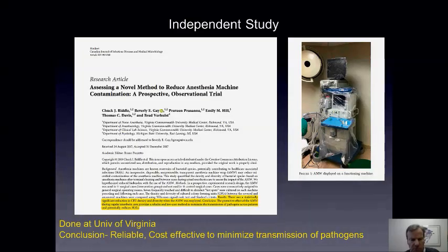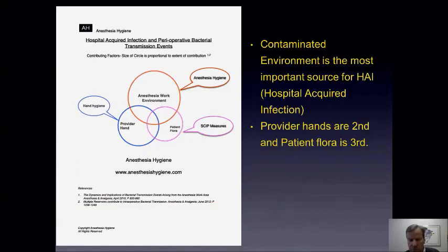Correct. So that slide that everyone is seeing right now, Kevin: when they identified the potential sources of infection, or potential sources for a pathogen, they said it can come only from three places. One, it comes from the patient. Two, it comes from the environment. And three, it comes from the provider's hand.